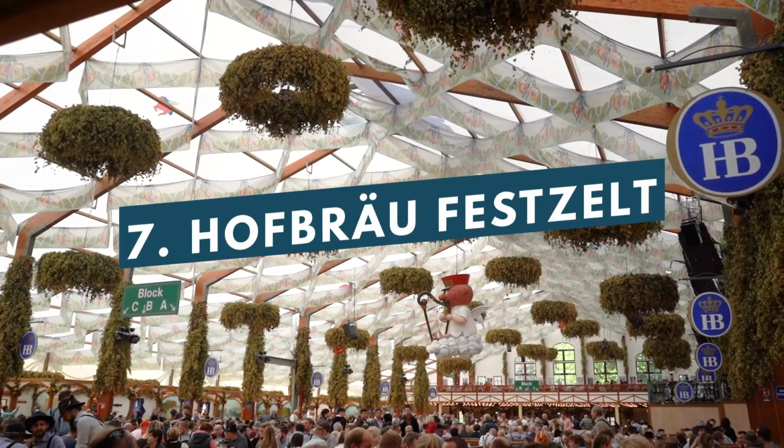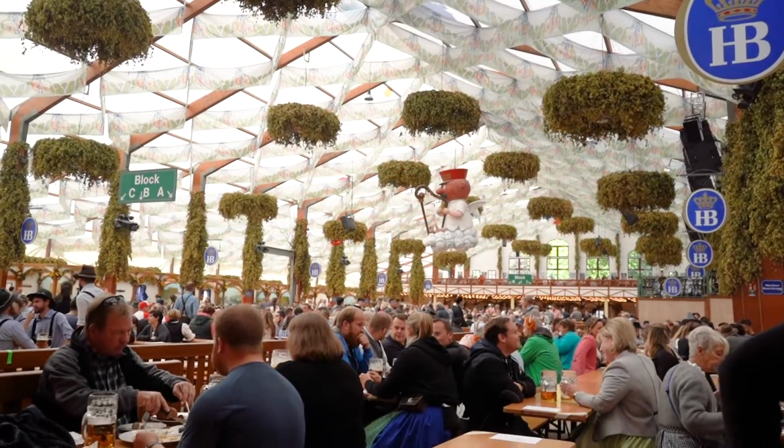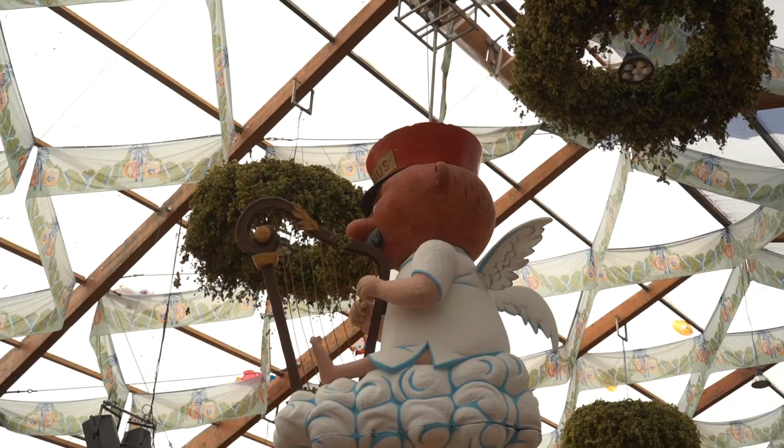Number 7 is the Hofbräu Festzelt, hands down one of the most popular tents among foreign visitors. Reservations here are made by email only and usually open up sometime around the beginning of March.